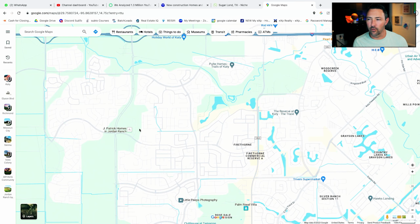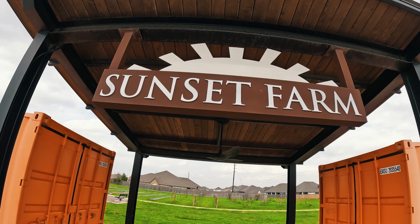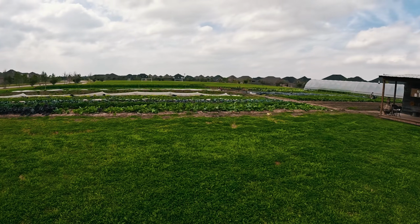When I went in there, they said they had the number one kind of family amenity, which was a farm. Like you can actually grow vegetables. And they have a farmer's market thing there that you can go buy lettuces and fruits and vegetables and all that stuff. So it was actually kind of cool in that regard.